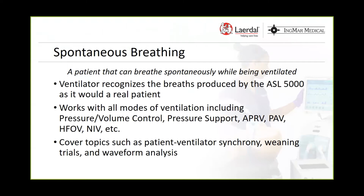But in my opinion, the biggest advantage of adopting the ASL 5000 breaths is the ability to simulate a patient who is breathing spontaneously while being ventilated. Using the movement of the piston inside of the ASL 5000, your SimMan mannequin will produce negative pressures sensed by the ventilator as a patient effort. This means you can provide training on any mode of ventilation, and you can craft real-life scenarios on advanced ventilator management topics, such as patient ventilator synchrony, weaning trials, and waveform analysis.